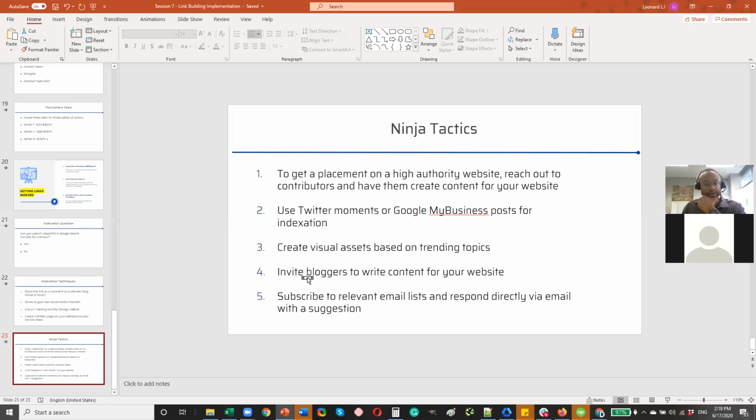Other than that, number 4, inviting bloggers to write content for your website. Typically you'll see a "write for us" page like that. If those bloggers already have established networks, you can work out something with them to say, hey, I'm happy to let you write on our blog and link out to your website for no charge, but we just expect that you promote it on your social media channels or on your website as well. That can be a way to get some new content for your website, but also get that social media element too.